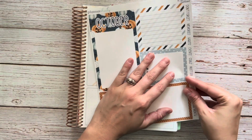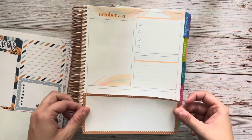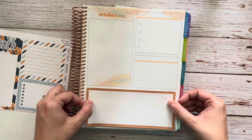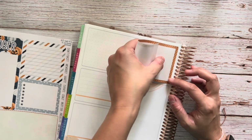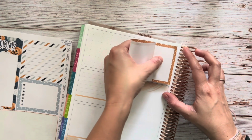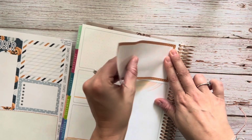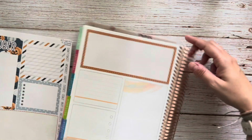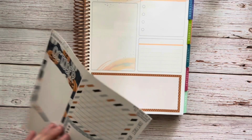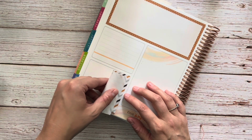I think I'll start across the bottom here with the big square, which I love. It's so cute. Now, if I can just get this lined up just right. Let me see. Maybe if I try it this way. I've seen some people do it like this, where they kind of fold it. No. All right, let's see. Boxes. That's pretty good. That worked pretty well. Okay, now I think I want the lined box. No, the lined box goes up here.